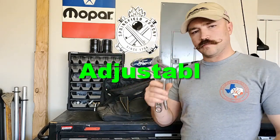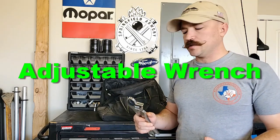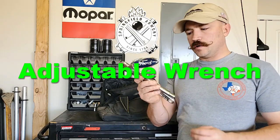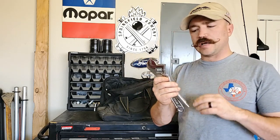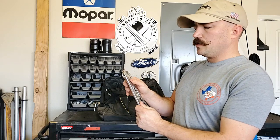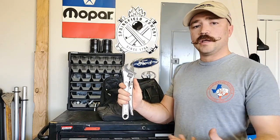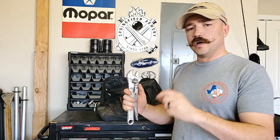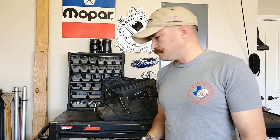Adjustable wrench, great to have. It keeps you from having to carry around 100 different sizes of wrenches. This one I really like. It is a vice grip style from Stanley. Whenever you get the size that you want, you can lock it in and it holds that nut a lot better. There's a link down below to where you can get one.